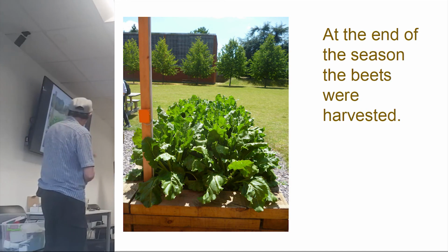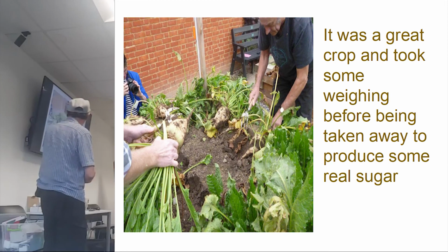And this is the end of the season. The crop was looking very healthy. Just after this, the leaves all started dying off, telling us it was ready. And then they were harvested. We ran all the sensors down the centre so that they were able to pull the crop out without disturbing the sensors, so the bed can be reused.